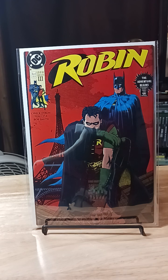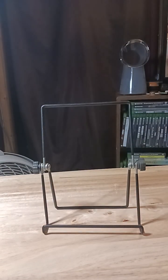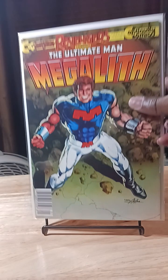This was when Robin first got this costume, and that was designed by Neal Adams, if I'm not wrong. But I think Neal Adams did design this costume. I think this is Tim Drake Robin too. Found a bunch of newsstands.